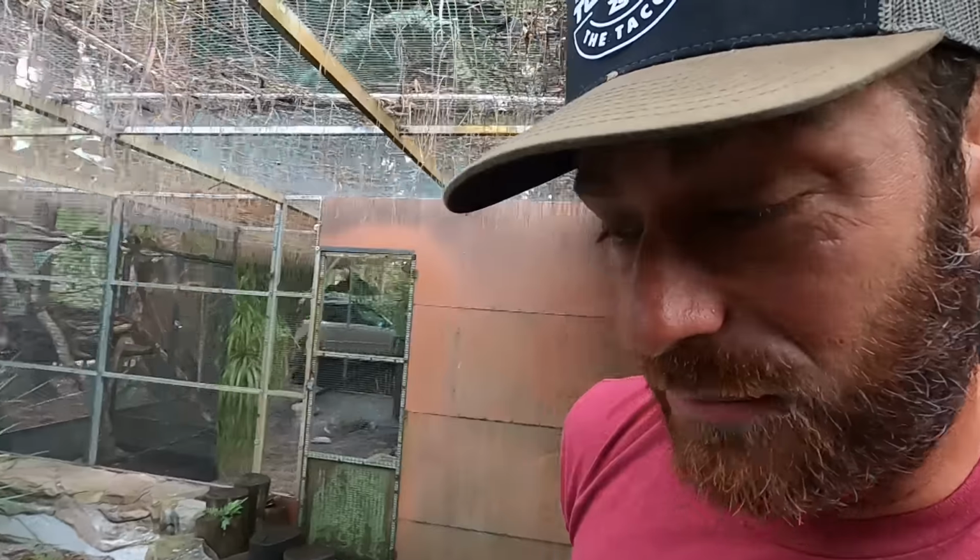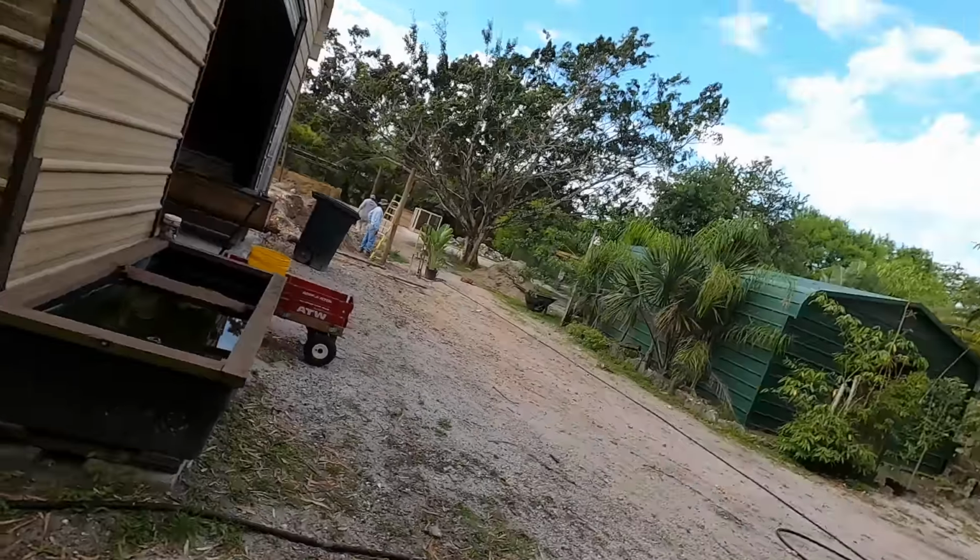But some other things are happening here today, which is really cool. Where's Guapo? Let's see where he is. I haven't seen him today. There he is. He's just sleeping. But here's what's going on, man. Things are looking good here at the camp, and we've got some movement going on as well with the caiman enclosure.